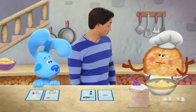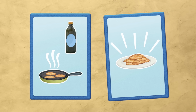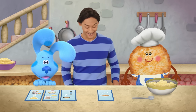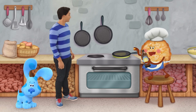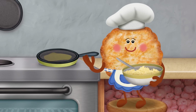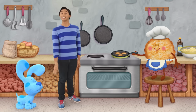Shredding, mixing, I just can't remember what's next. Well, let's see. What comes next? Frying or serving? Frying! Frying, right! After we mix the ingredients together, we fry them in oil. Oh, yes, of course! Frying is for grown-up chefs. We put the uncooked latkes with oil so they fry. See? Now the latkes are getting nice and brown on the sides and bottom. Those smell delicious.